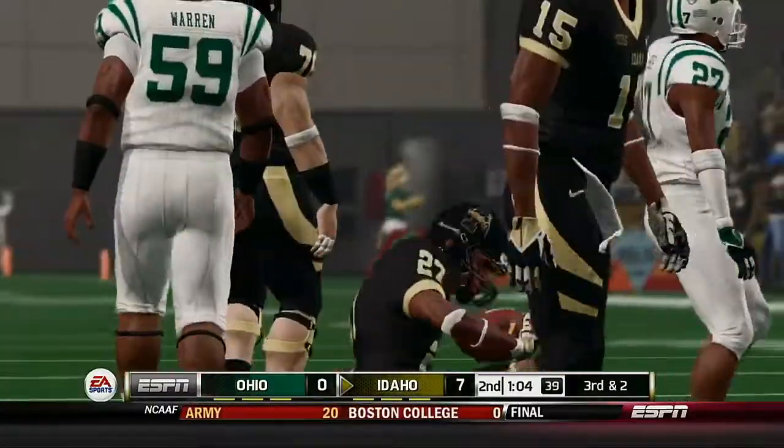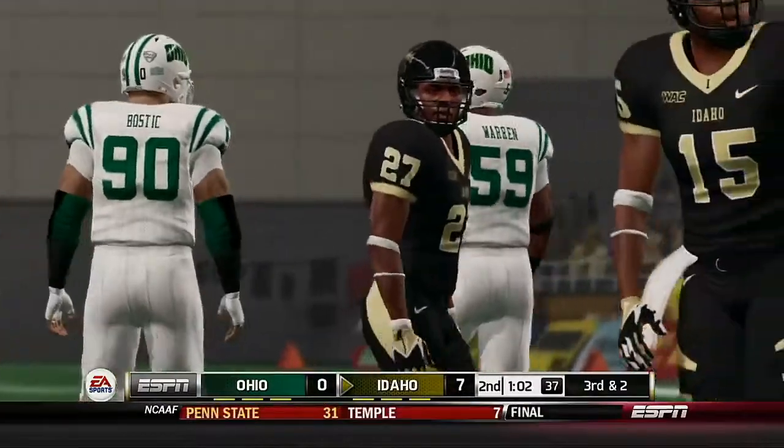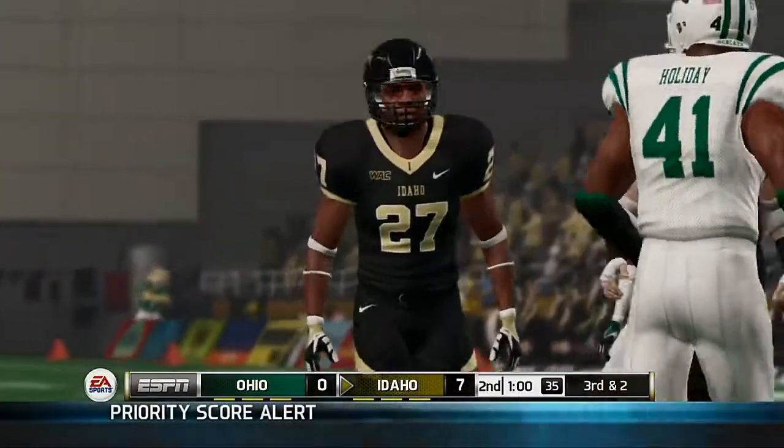Nice run there as they work the outside. Taylor gets 7 yards on the play. That'll bring up 32.